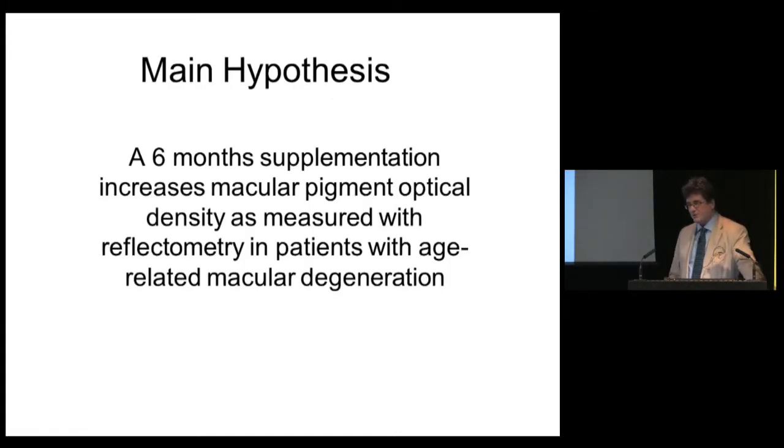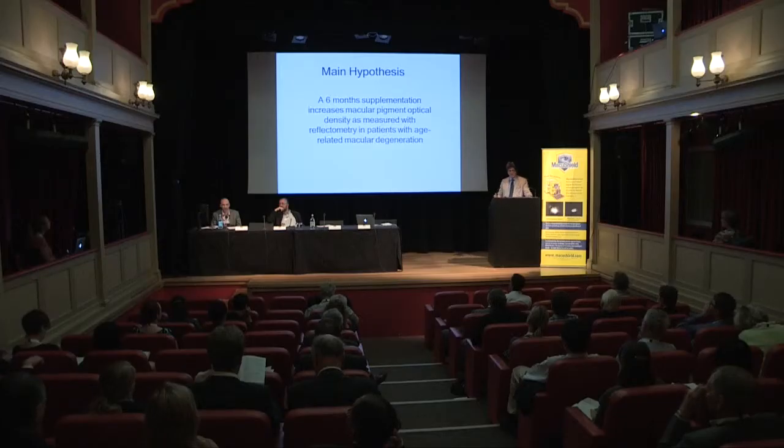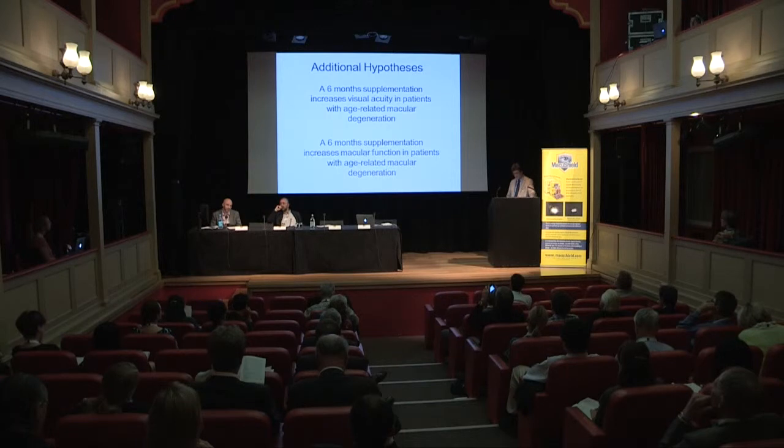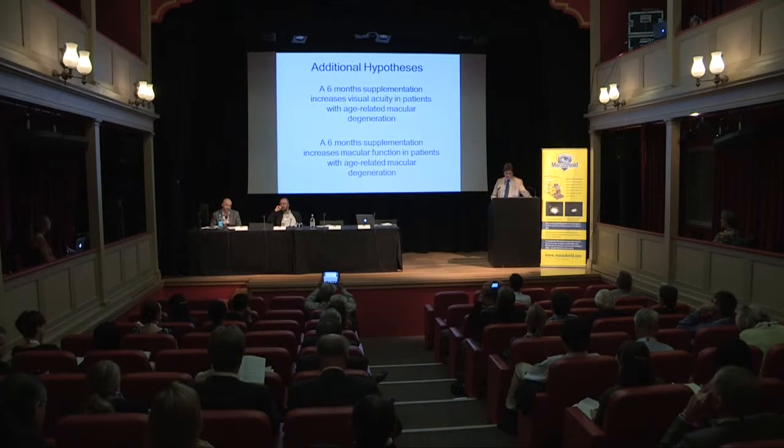Now, the main hypothesis of the study was that a 6-month supplementation increases macular pigment optical density as measured with reflectometry in patients with age-related macular degeneration. This main hypothesis was also the basis for our sample size calculation. We tested additional hypotheses: that a 6-month supplementation increases visual acuity in patients with age-related macular degeneration, and that it increases macular function in these patients.